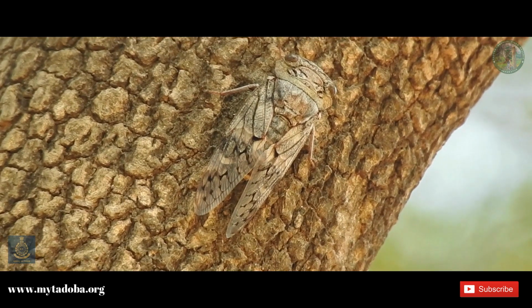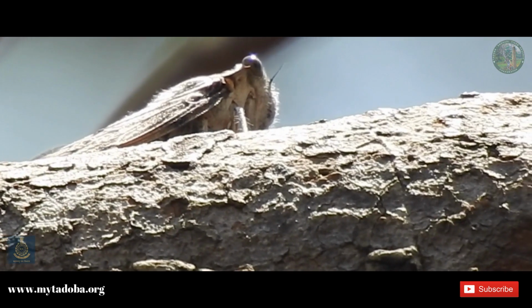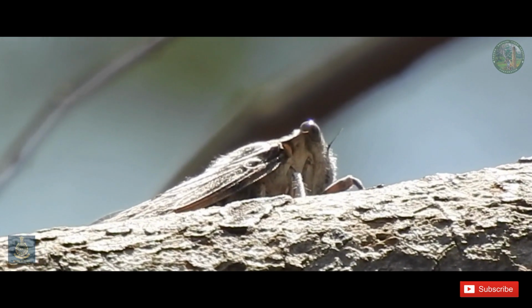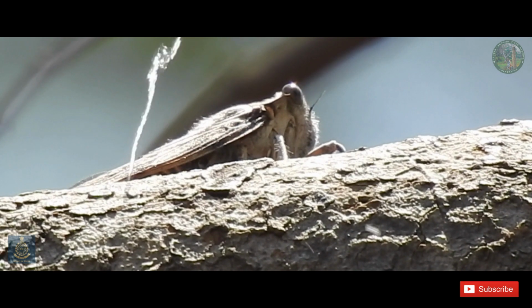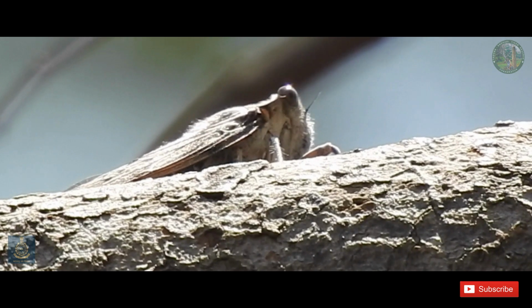When the young cicada nymphs hatch from their eggs, they dig themselves into the ground to suck the liquid of plant roots. It is only when they are ready to metamorphose into an adult that they emerge from the ground. They also urinate to cool themselves. They might in some cases even use it to keep ants from attacking.